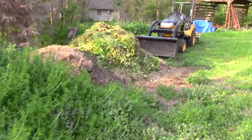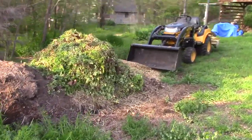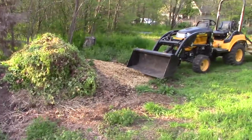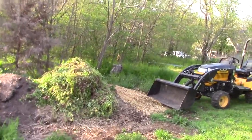But let me go ahead and get this stuff buried, that way it can start cooking. It's supposed to rain again tomorrow. Fun, right?